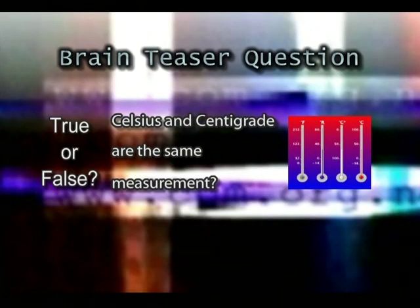Ready to give your brain a little tease? Here's the question. True or false? Celsius and centigrade are the same measurement. We'll have the answer right after the break.